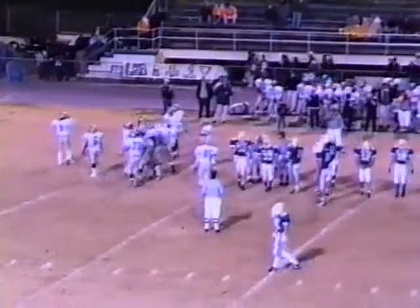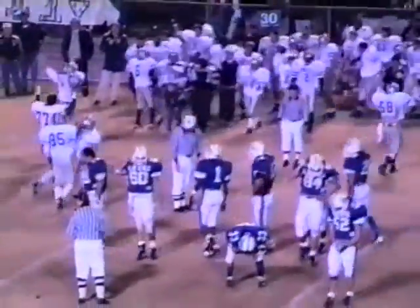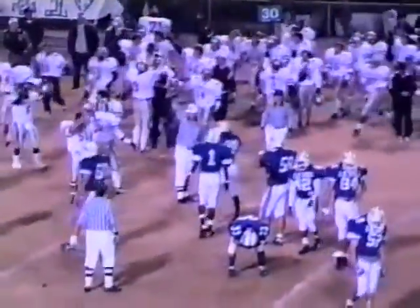And again, that time the Farragut quarterback, Mahan, got hit on the knee, and the clock going to run out right there. And the Blue Devils are going to end their 1995 season losing to Knoxville Farragut 35-28.